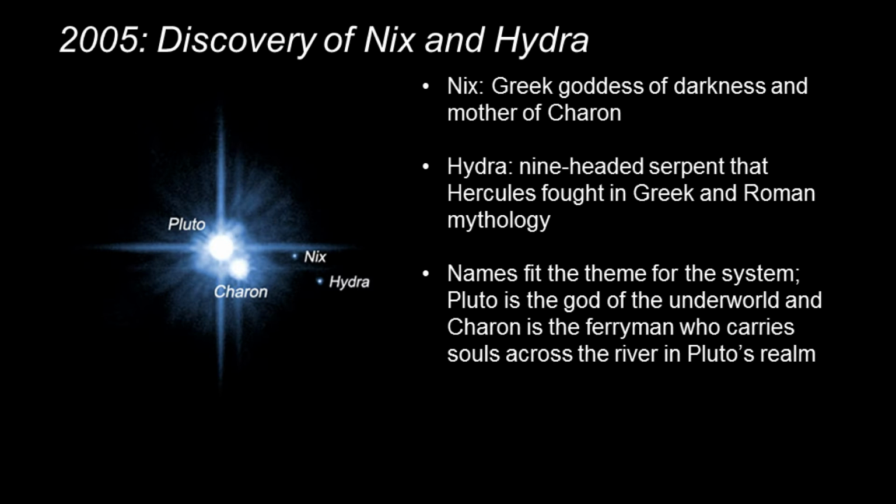When we launched our spacecraft in 2006, Pluto was a planet. Still is. Classified by the IAU, Pluto was a planet. Charon was the moon, and still is the moon. And Nix and Hydra had just been discovered in 2005. And going with the theme of Pluto being the god of the underworld, the moons were named according to that same theme.